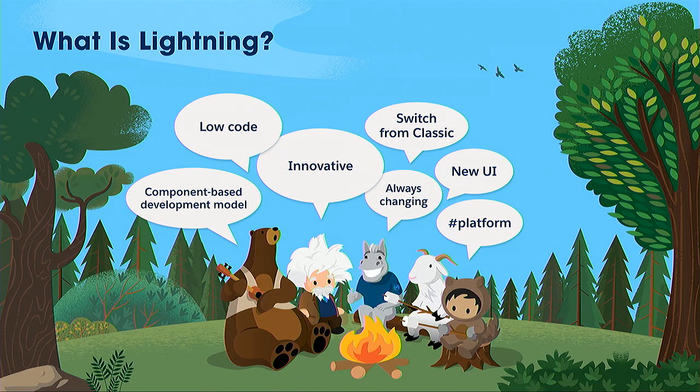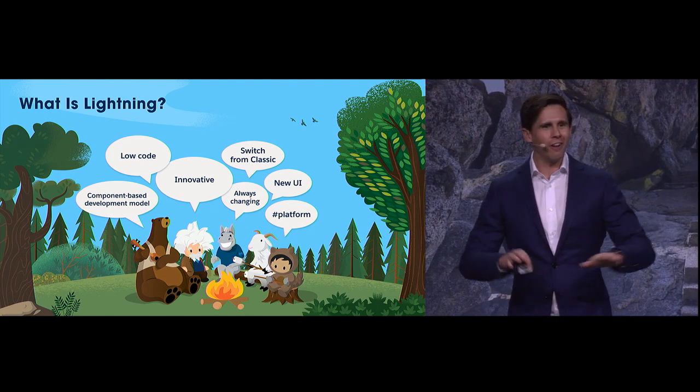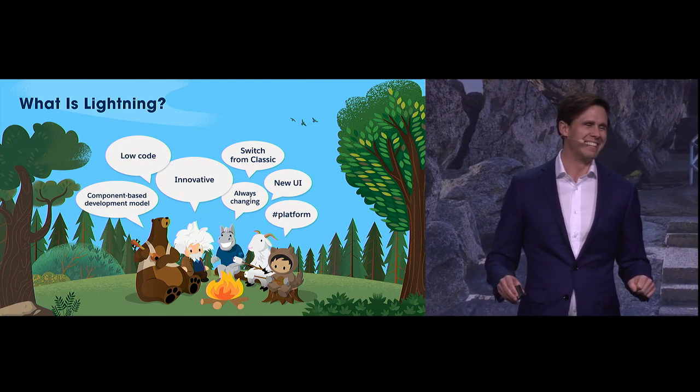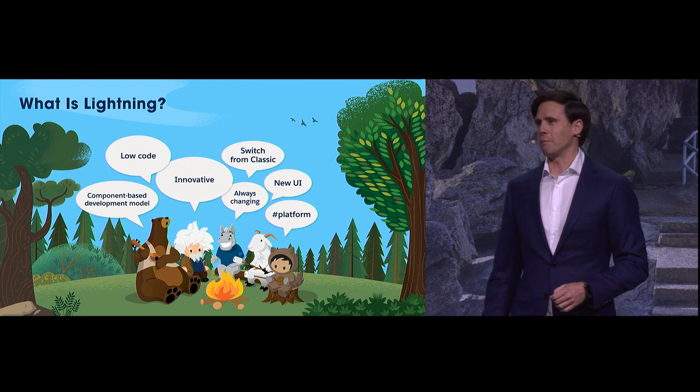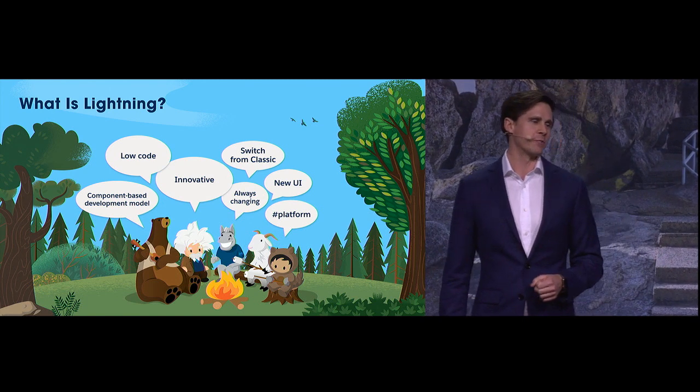Or maybe if you're a developer, we have any developers in the room? Maybe you wanted to more talk about that component-based architecture. Or maybe a larger platform story overall. And for some of you, maybe really this is just about change. Well, the crazy thing is that all of these things are right. And I think we need to do a better job of helping you to understand what we mean by Lightning and how you're going to benefit from it. So let me give it a try.